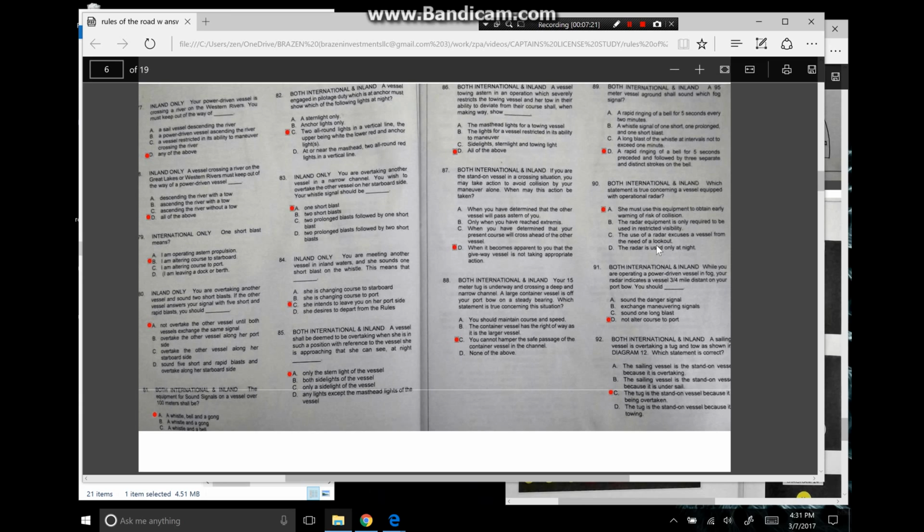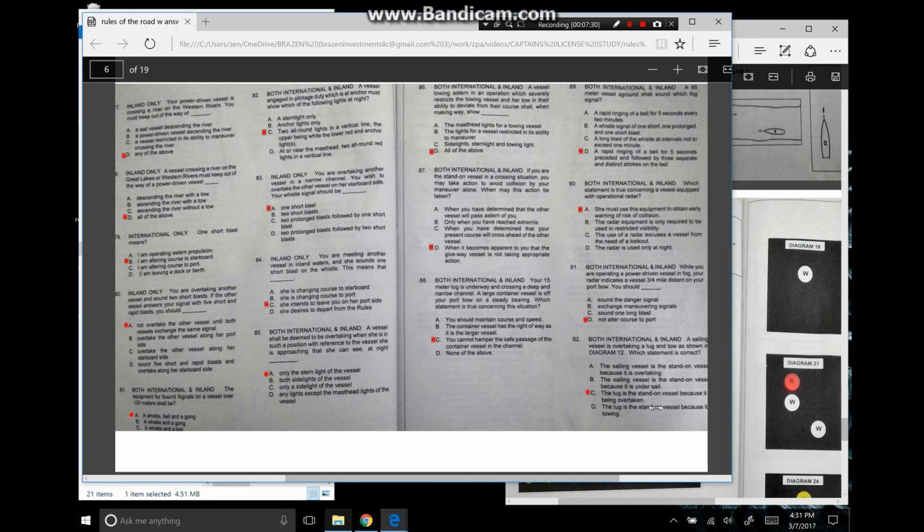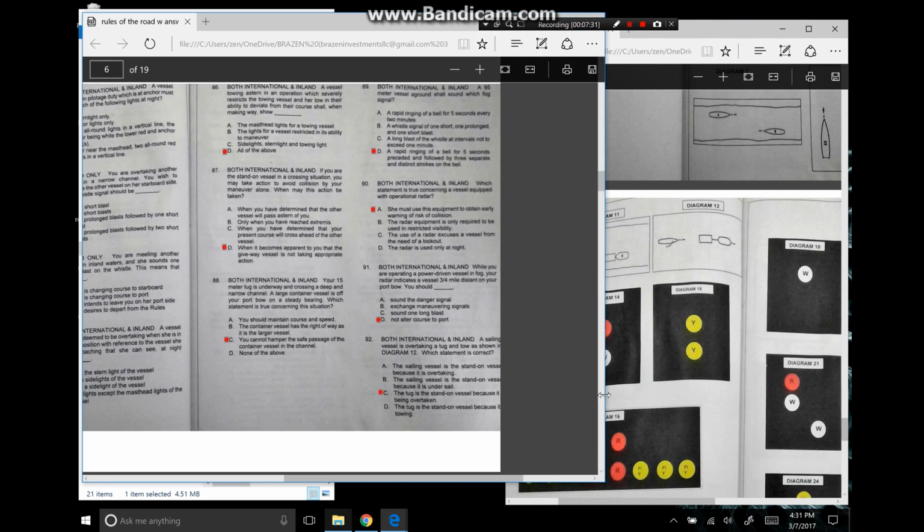Okay, 92. Both international and inland. A sailing vessel is overtaking a tug and tow as shown in diagram 12. Which statement is correct? Answer C. The tug is the stand-on vessel because it is being overtaken. Overtaking always has to give way to overtaken.